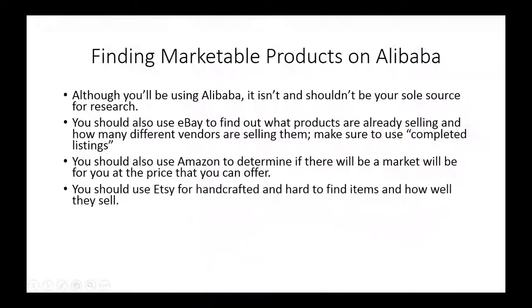Now, you are also going to want to look at Etsy. And the reason you're going to look at Etsy is because you want to be able to get a sense for the pricing and the market for handcrafted and hard to find items. You want to know how well they're selling and what people are actually looking for. So let's take a look at the Etsy marketplace.